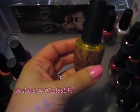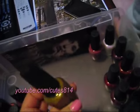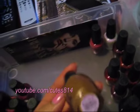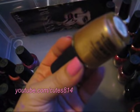This is Golden Rule, gold color. Sorry for the greenish on top. I haven't used this for a while, so it's just the oils separating from the nail polish. But all OPI nail polish comes with two little balls. I don't know if you can see it. Let me see if I can find it.